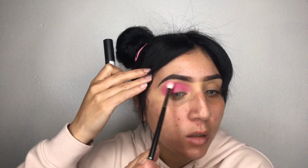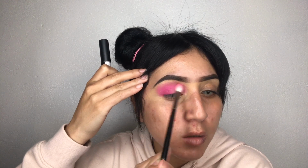Just this part right here. I'm done blending this side of the eye. Now I'm gonna cut my crease using the Morphe white concealer, and this is actually the first time I'm gonna try this one. I think it is just a full coverage concealer corrector from Morphe. This is what it looks like.